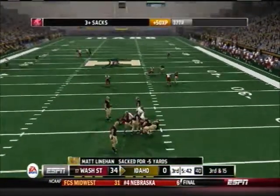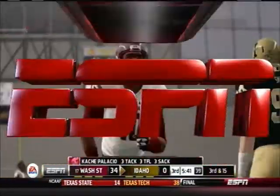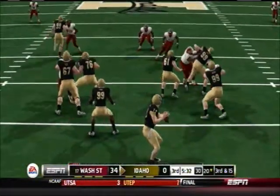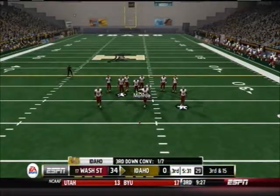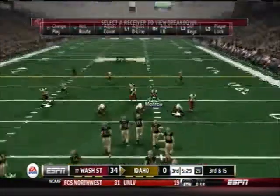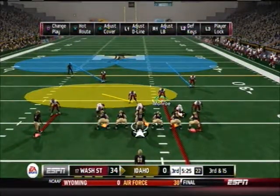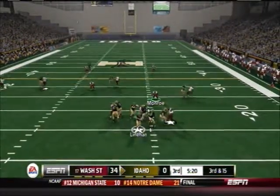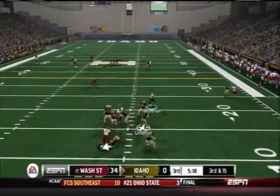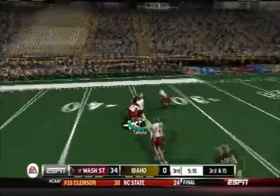We'll get pressure and he's sacked. Third and 15. A stop could end this game. Coming on man defense again. Gotta try to get this stop. What are they going to do? He's pressured. He scrambles around. He throws it up. And it's picked off.